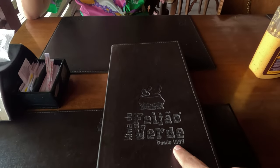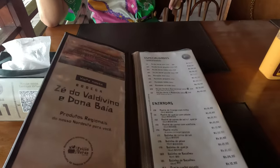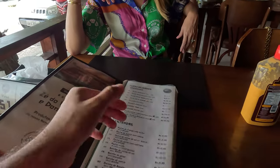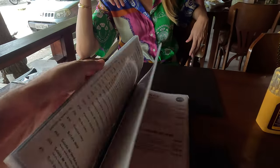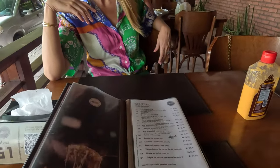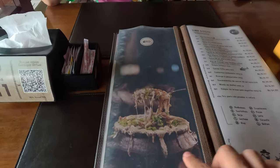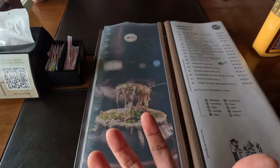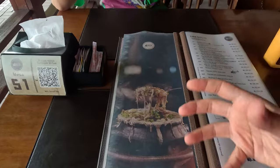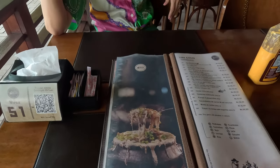And here it says since 1999 for this restaurant. It's very well known, very famous. The menu is a booklet, as you can see, a lot of items. But the one that is very famous and we actually ordered is this beans, that comes in a kind of clay pot, and it's a mix of meat and beans and everything. Once the dish comes, for sure we'll show you.